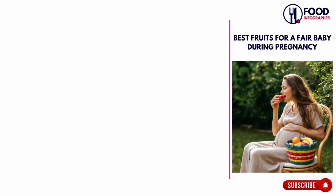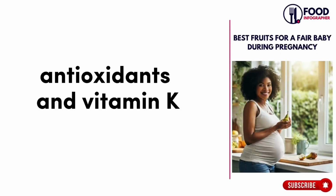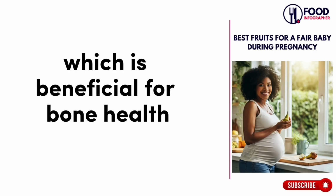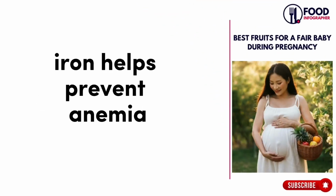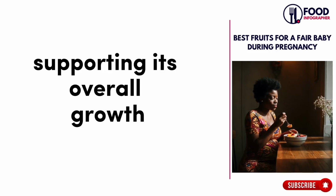Pomegranate. This fruit is celebrated for its rich content of iron, antioxidants, and vitamin K, which is beneficial for bone health. Iron helps prevent anemia and ensures a healthy blood supply to the fetus, supporting its overall growth.